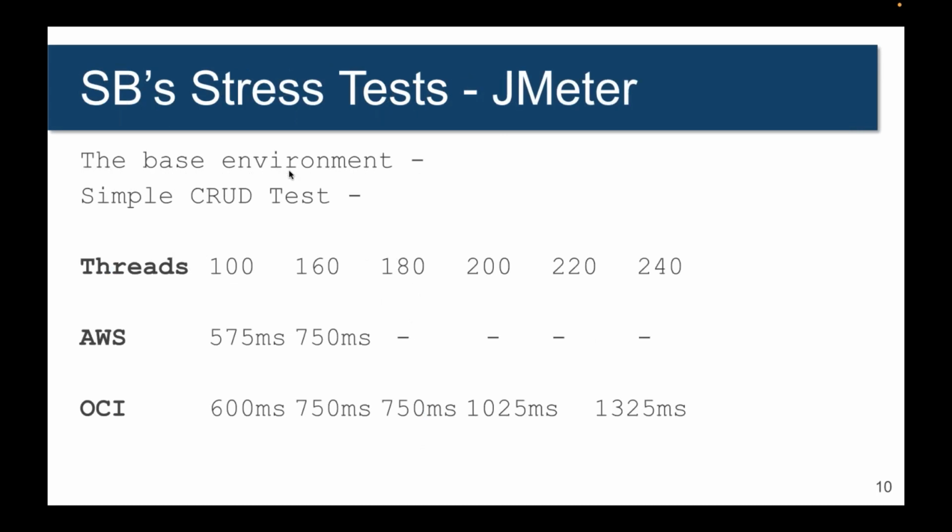I also mentioned that performance is an advantage of OCI. You get real hardware, and we just did a simple CRUD test, insert, update, delete, read, on a couple of our base environments on AWS and OCI. Again, this was nothing fancy, just a couple of our base environments that we provision. The threads represent concurrent users. So 100 concurrent users, 160 concurrent users, up to 240, et cetera. We stopped the test there.